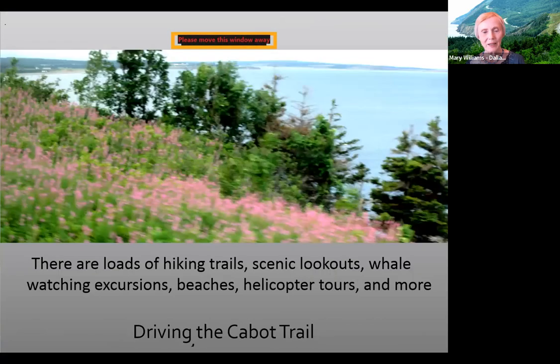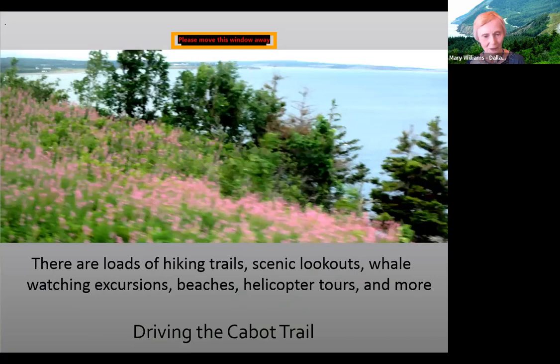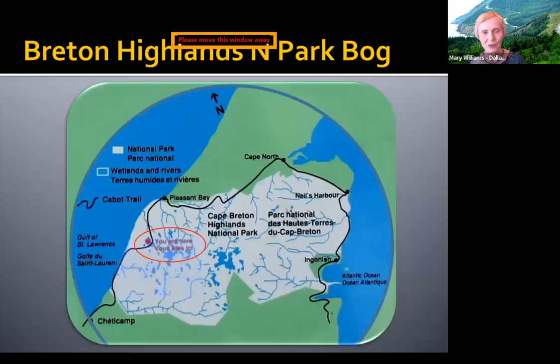So, winding highways, wildflowers, scenic outlets, beaches, helicopter tours. You can go up and go hiking, canoeing. You can see there are lots of rivers and lakes.